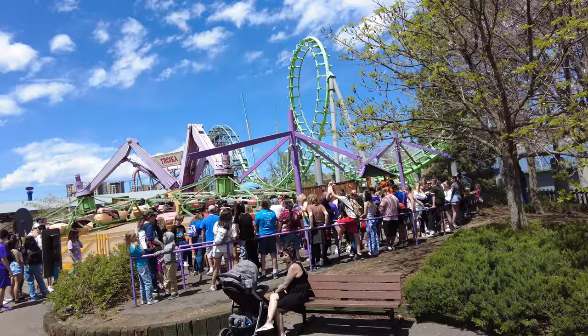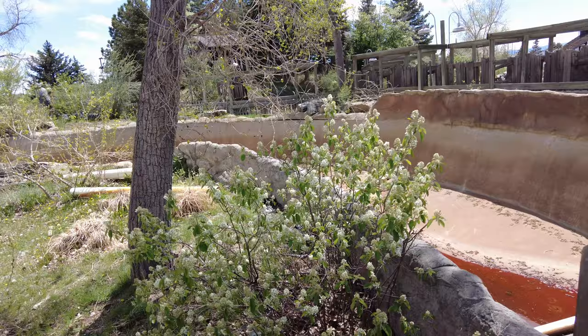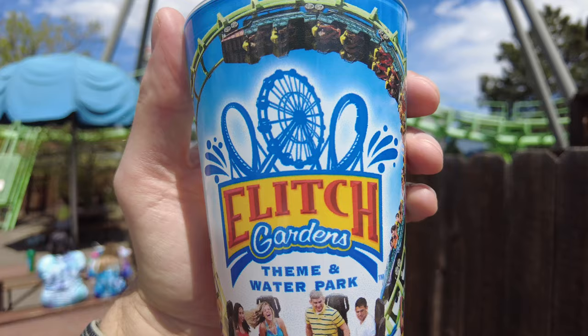Also over here by Troika and Sidewinder is Disaster Canyon. This is a river rapids raft ride. But there are no raft rides today. Disaster Canyon will open in the summer. And I just noticed Disaster Canyon is featured on my pint glass. Also on the pint glass is Sidewinder.